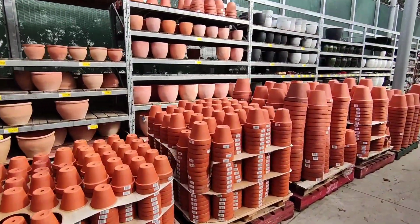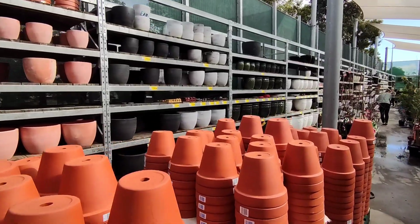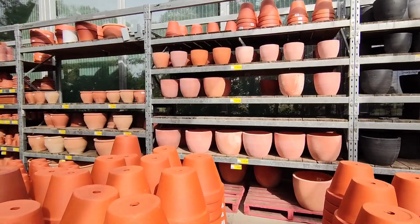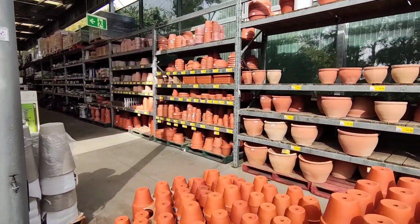If you're after some pots, they have definitely got you covered here. I'm not sure whether Ira actually wants to get a pot. She was talking about a pot plant for next to the studio, but we'll see. But have a look at that. They've got everything covered.